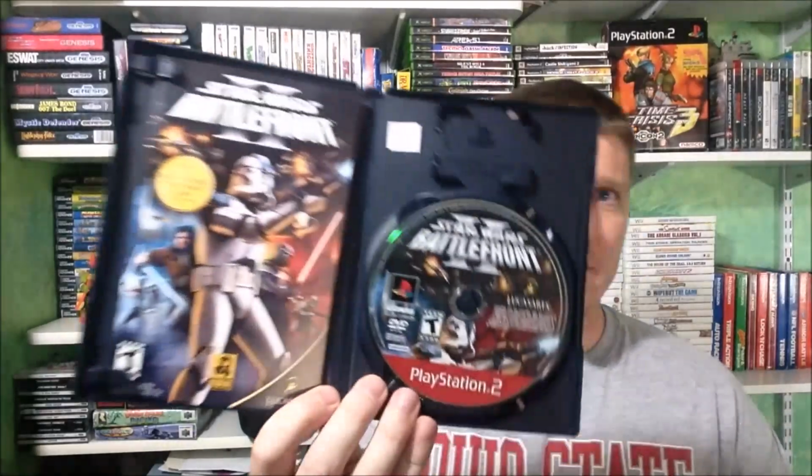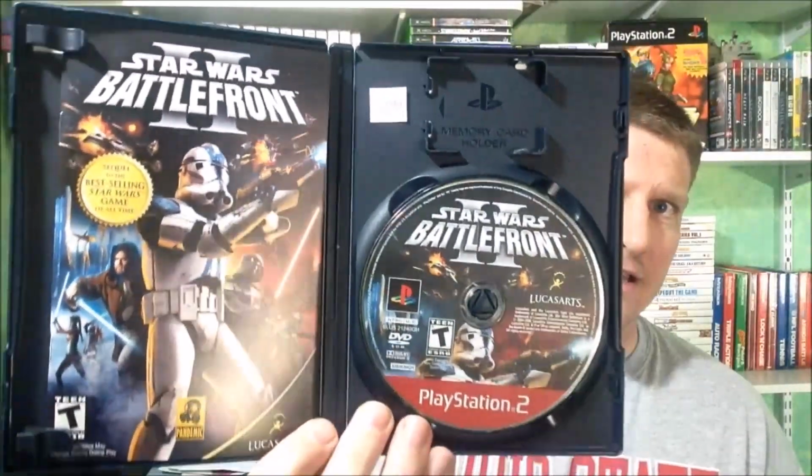So I go to Half Price Books. This is like the next stop, and I see 2 more Star Wars Battlefront 2s. So $7.99 each. This one says light scratches on it, but to be honest, the disc is actually in really good shape. That one is Player's Choice, obviously, but it is complete.